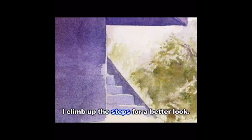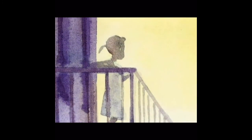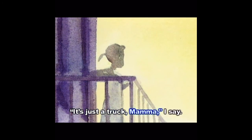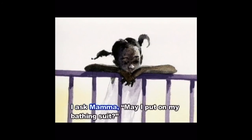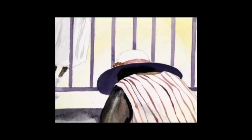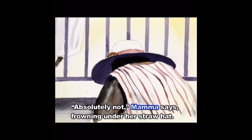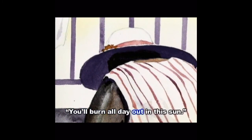I climb up the steps for a better look. It's just a truck, Mama, I say. I am sizzling like a hot potato. I ask Mama, may I put on my bathing suit? Absolutely not, Mama says, frowning under her straw hat. You'll burn all day out in this sun.